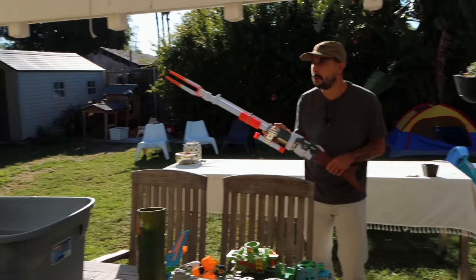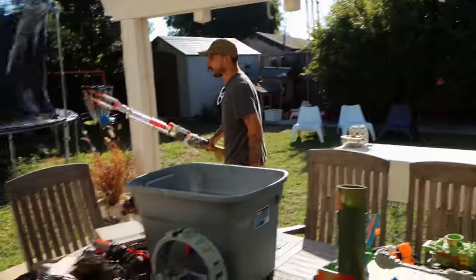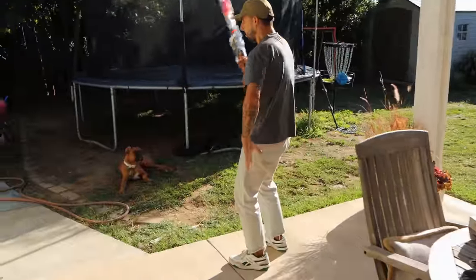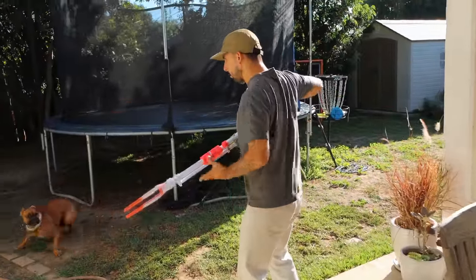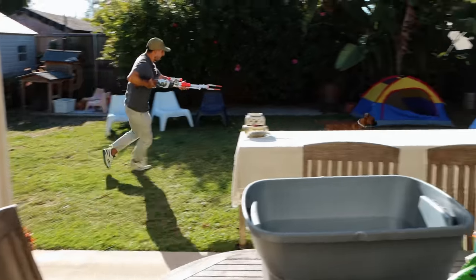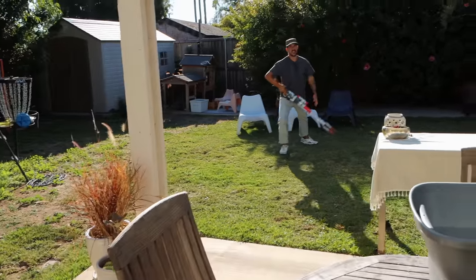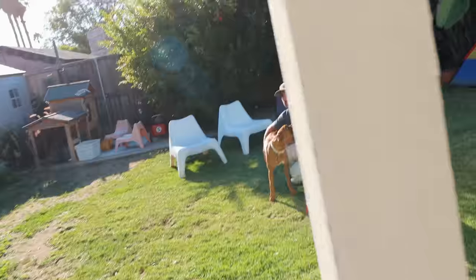Get him. Ew. There was a wasp over there, and I was going to take him out. Blackthorn, stop. She's scared now. I feel bad. Come here, puppy.